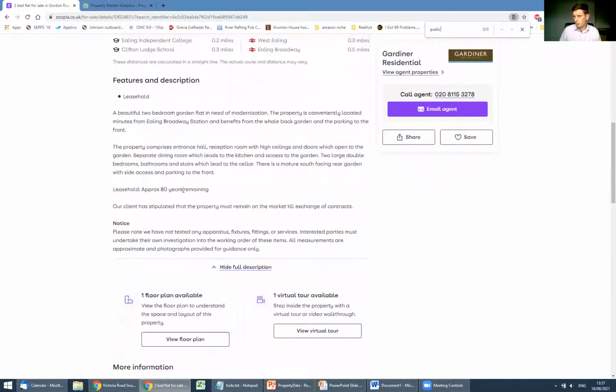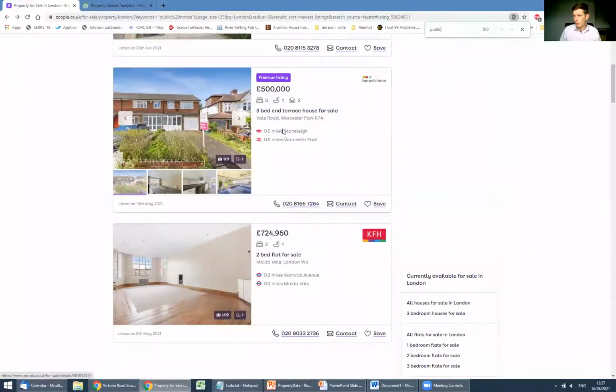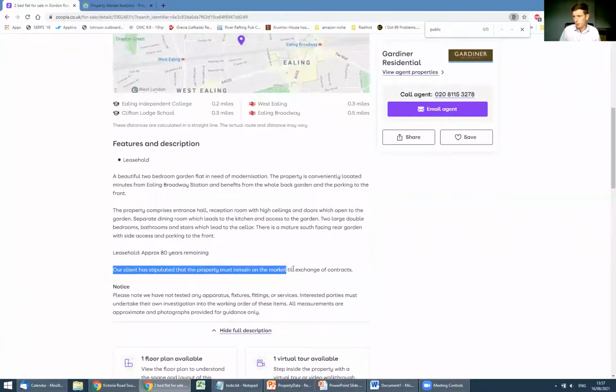Oddly, it doesn't. And so we've just stipulated that's the only thing that would come up. And then, I mean, there was actually a little hint there that I hadn't noticed before. On this one, it said, look, our client has stipulated the property remain on the market until exchange of contracts, which is likely to suggest that that is a repossessed property.